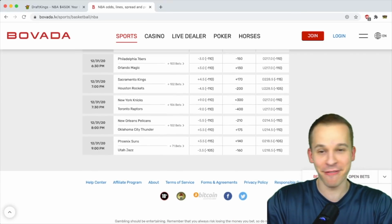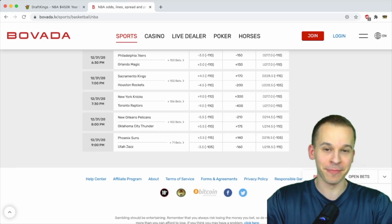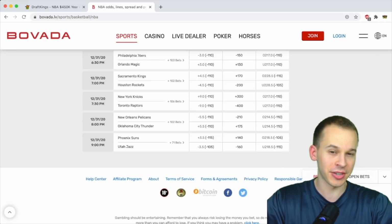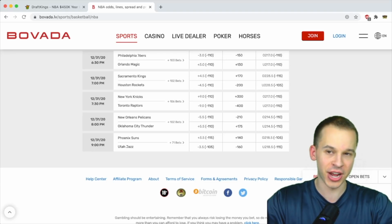Let's talk about this 5-game slate, please. Philly and Orlando, 217 over under. 76ers are 3-point favorites. Kings, Rockets, 228.5 over under. The Rockets are 4.5-point favorites. Knicks, Raptors are 217 over under. Raptors are 9-point favorites. Pelicans, Thunder are 214.5 over under. The Pelicans are 5.5-point favorites. And Suns, Jazz at 218.5 over under. The Jazz are 3.5-point favorites.